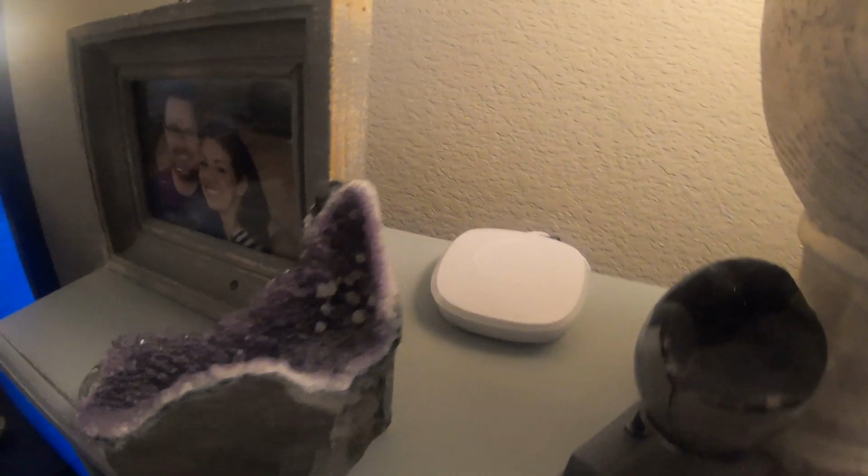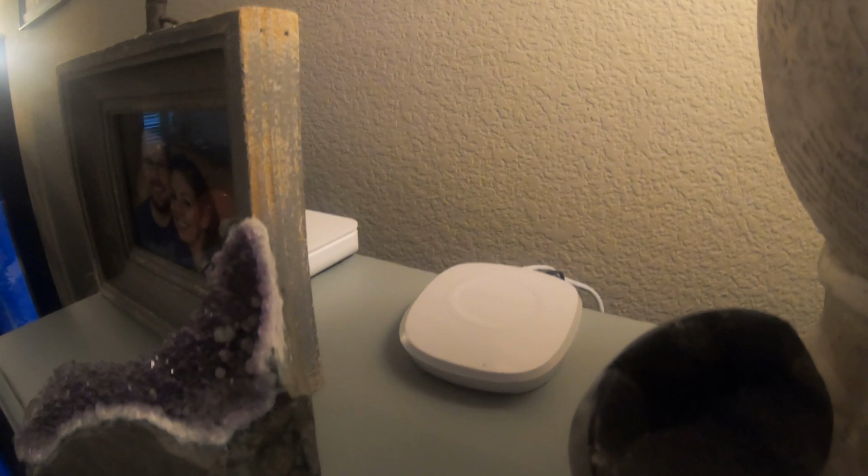This is a house where people live, so my house has kids in it, and I don't do a very good job cleaning. I try to clean, but it's hard.